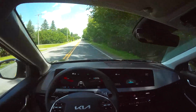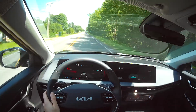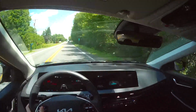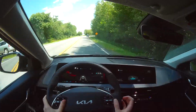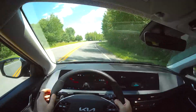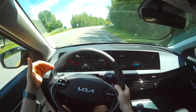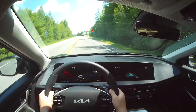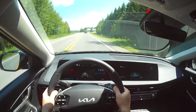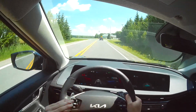Now maybe we could talk a little bit about range. I don't know, because this is my first day with the car. I haven't had it for a week. For me, I just feel like the range would be pretty good if you're charging at home. If you install one of those fast chargers, they might be level 2 chargers, I believe you can get one in your house, then you absolutely have nothing to worry about.